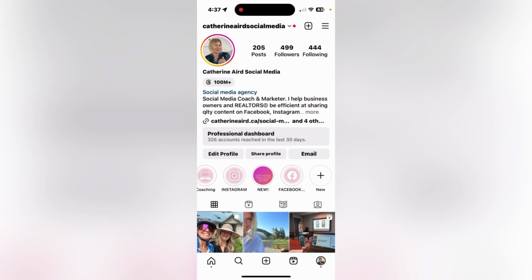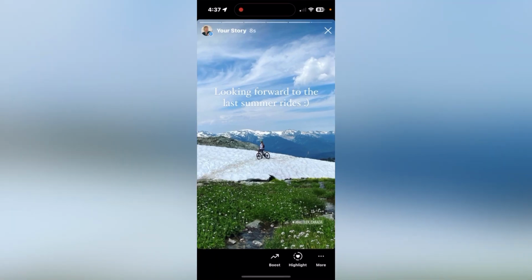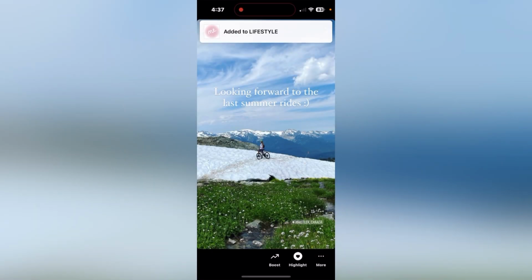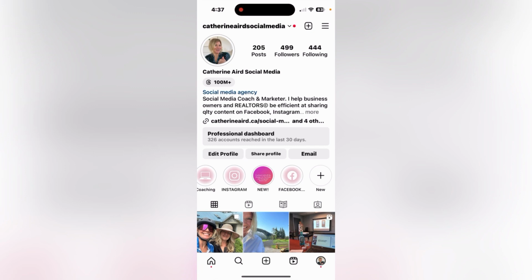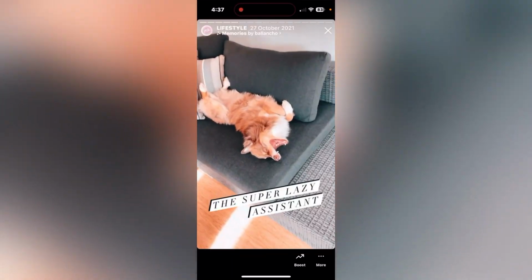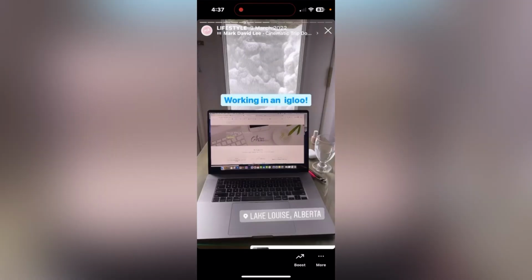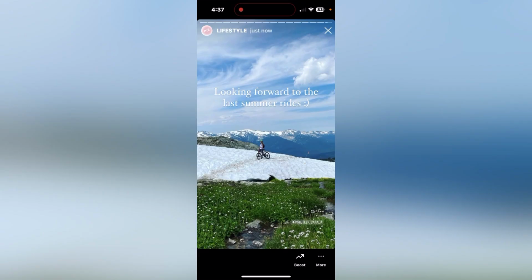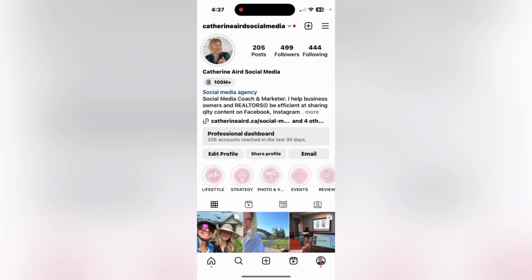So I created a story. Now I see that it's loading because there's the little circle. And then I'm gonna put it in my highlight. Which highlight am I gonna put it into? I'm gonna put it into me because it's lifestyle, okay? So now it's gonna push this highlight that I have right here, so it's gonna be here. So in lifestyle, I have different things about me and different businesses, and at the end you're gonna see my story. Okay, so that's one way to go about it. You create a story.